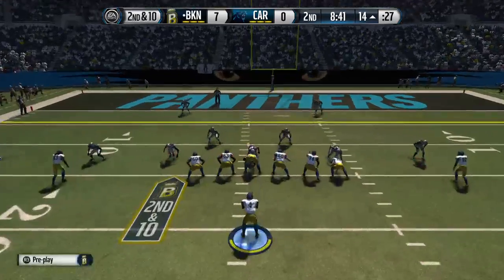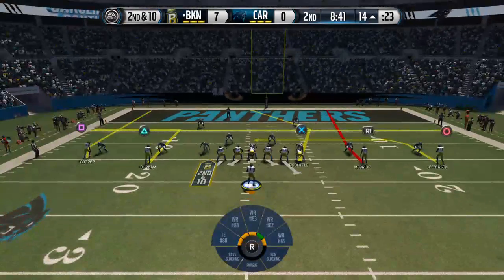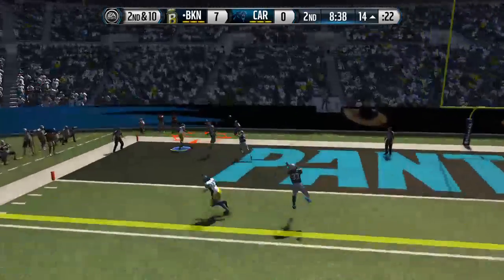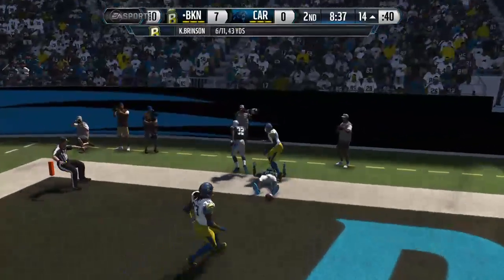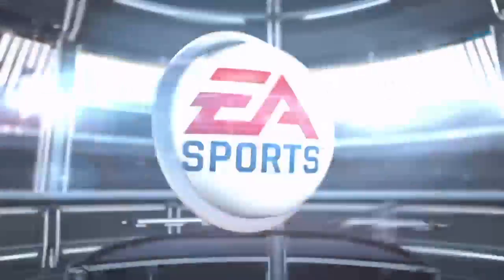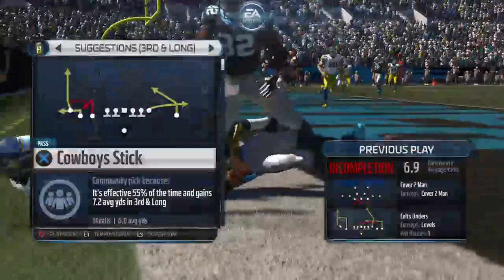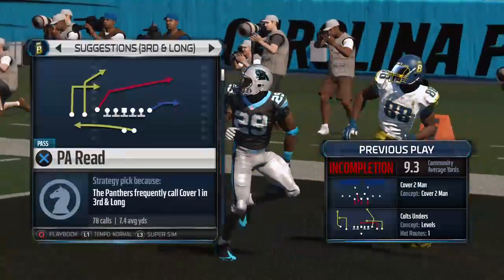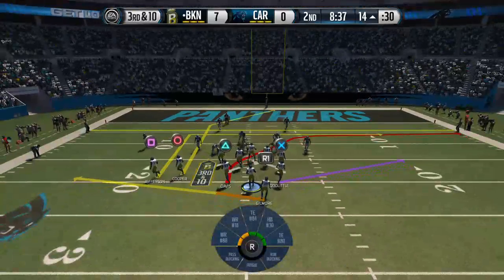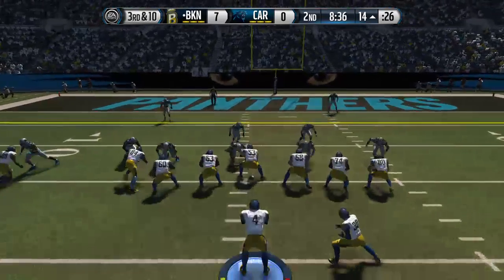2nd and 10. Line of scrimmage with a spread formation. Kai looking, back of the end zone. Almost intercepted by Simmons. He got his hand on that one. Kai was looking for Tyron Cooper, who appeared to have Humphrey and Sanders beat. That brings up 3rd and 10. Can the Barons turn the Panthers' interception into points?